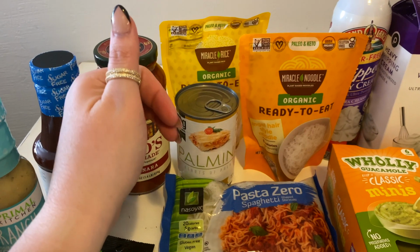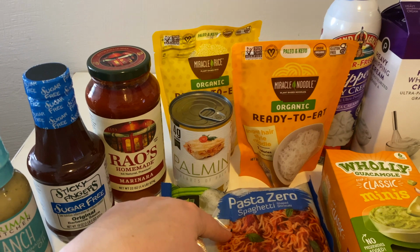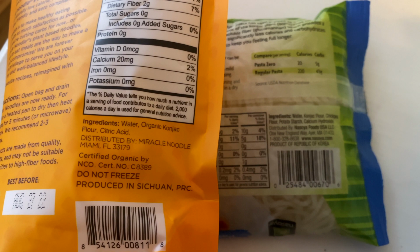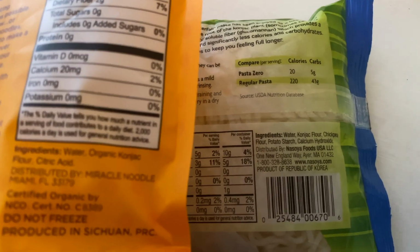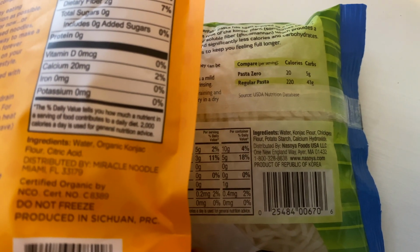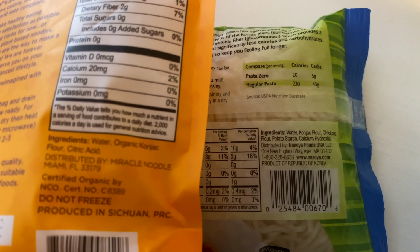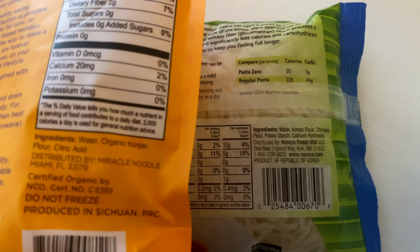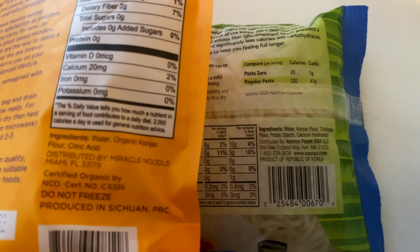Also, when you start looking at the ingredients here, the Miracle Noodle is a smaller list than in the Pasta Zero. So let me show you that real quick. Okay, when you look at this right here, the ingredients in the Miracle Noodle is water, organic konjac flour, and citric acid. But when you look over here, this one is water, konjac flour, chickpea flour, potato starch, and calcium hydroxide. Just looking at the ingredient list right there, it's no wonder to me why this one is a little bit higher in carbohydrate than the Miracle Noodle. And I'm wondering if that chickpea flour is not also part of the reason why it has the earthy sort of smell, as well as the potato starch.